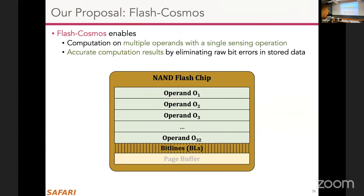To this end, we propose Flash-Cosmos, which performs computation on multiple operands with a single sensing operation. It also provides accurate results by eliminating raw bit errors in the stored data. Here we look at the same figure again with 32 operands stored in each flash page. With Flash-Cosmos, we can do one single read operation, which performs the computation, and the output is available in the page buffer.